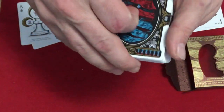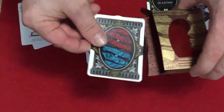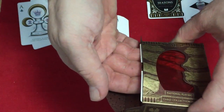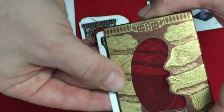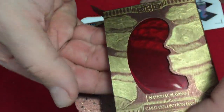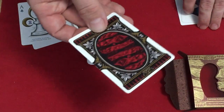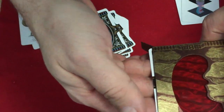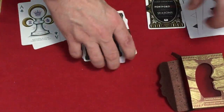The back is actually a one-way. It's half red, half blue. And if I were to take that, stick that in the tuck case, you can see the red suits in there. If you look closely, it's changed to a heart and a diamond from a spade and a club. I don't know if you can see that very well. I apologize if you can't. And you do get a similar effect with these ones, I do believe. Or not. It's a very interesting concept.